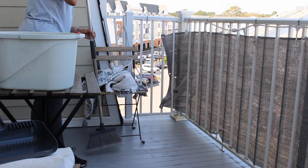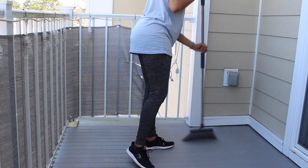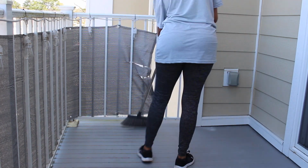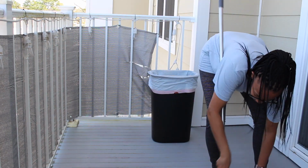And this is actually the inside broom. I couldn't locate the broom that I designated as the outside broom, which is the broom I used in the first balcony video. I couldn't find it. Come to find out, it's in my husband's car, so I just had to suck it up and use our inside broom.